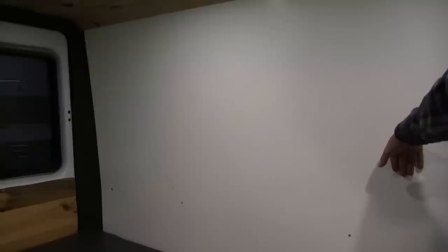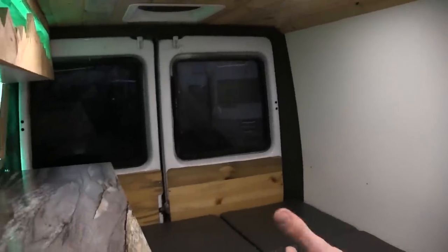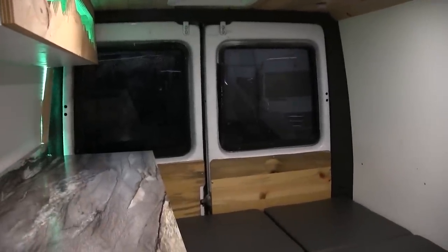And here we used a melamine sheet for the walls. Underneath it, we have spray foam insulation, and that keeps this van really, really warm. And the white gives it a nice open feeling, even though it's a nice and tight space. This van is actually the same length as a Toyota Camry. So it still looks pretty big in here, and that's why we love this thing.